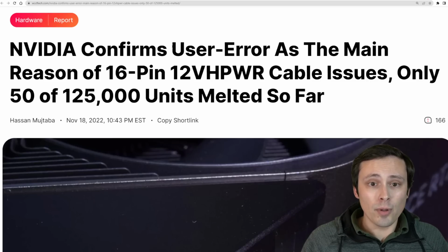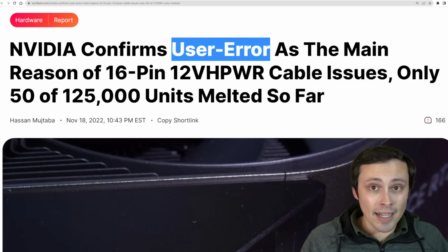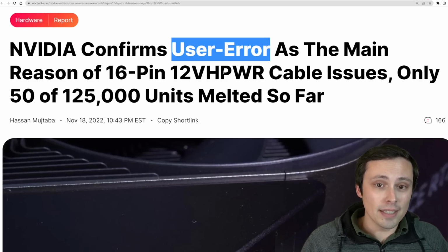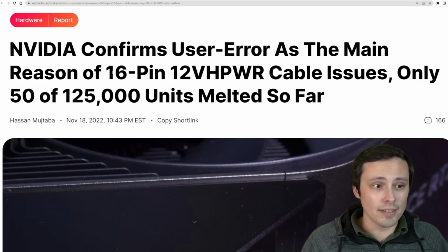However, I will say, while I agree it probably is user error, if your design makes user error more likely, then it's also a design problem, and we should all be clear about that. So yes, it's user error, but it's user error that is more likely to make than on the old connectors because of the design of the connection.